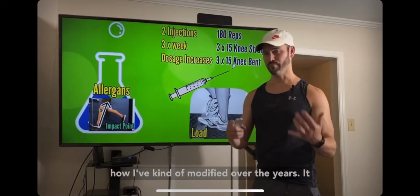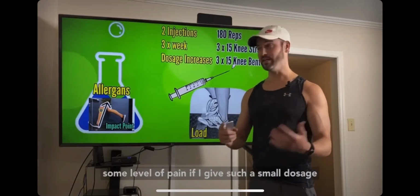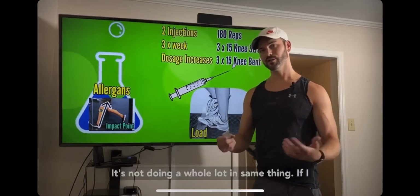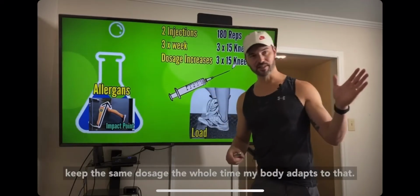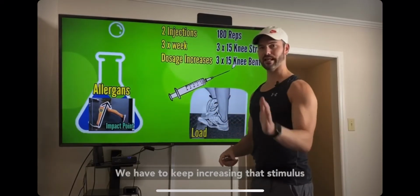And I'll tell you how I've kind of modified it over the years. It needs to be uncomfortable. There needs to be some level of pain. If I give such a small dosage that I'm not even going to build up the immunity to it, it's not doing a whole lot. And same thing, if I keep the same dosage the whole time, my body adapts to that. We have to keep increasing that stimulus.